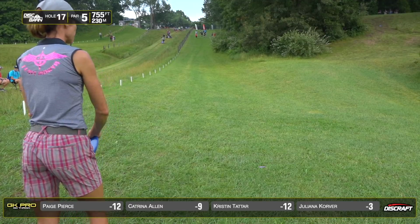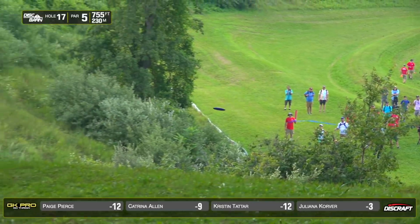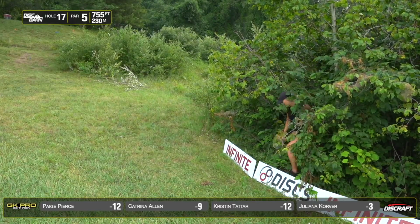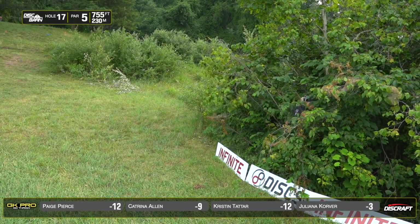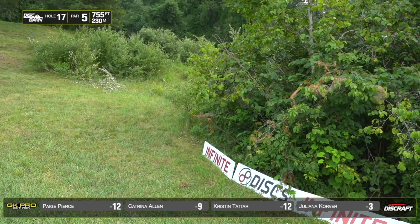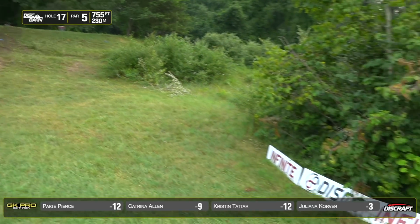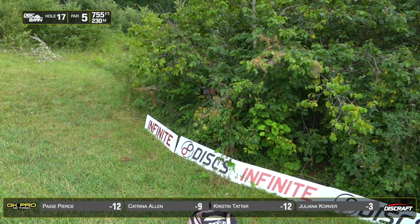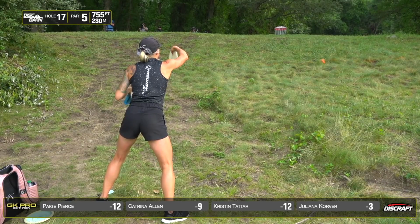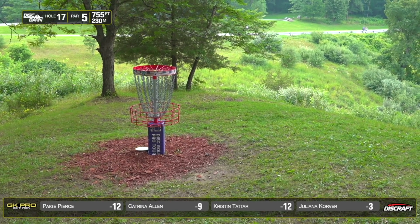Throwing a Mako 3 here. Oh, that wind just grabbed it right away. Yeah, I thought I had it and just pushed it down. F7 Tomahawk. That'll be a very difficult putt to save the par. It's so far uphill. You can barely see the basket, and you have rollaway potential behind it, which has been a bit of Cat's nemesis today, but not this time.